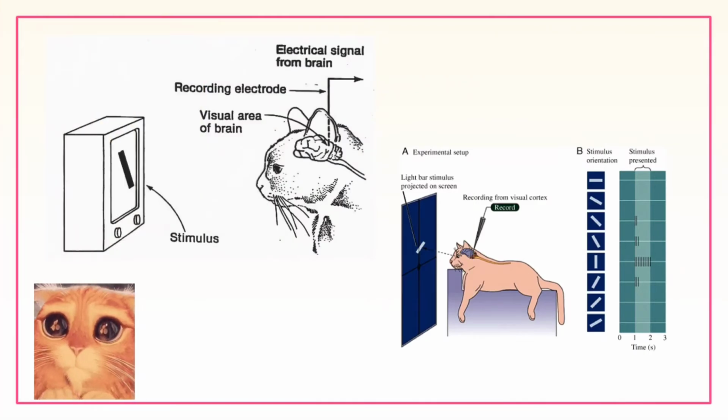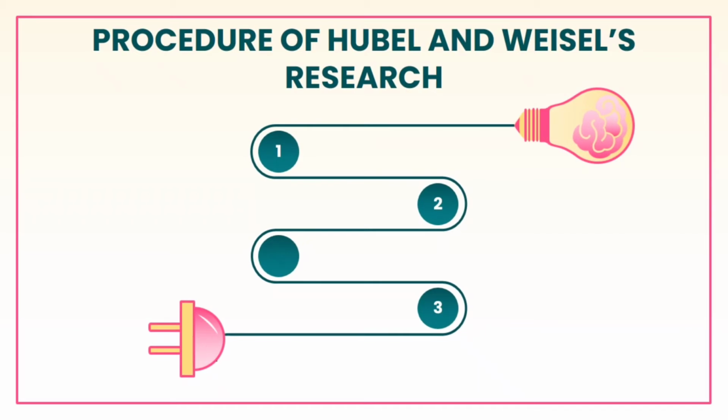Their method is a technique for studying single neurons in the visual system of laboratory animals. So their research subjects were cats and monkeys. So this is the procedure and how they did their research. Now let's look into the procedure of Hubel and Wiesel's research.